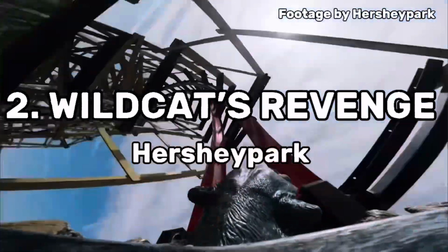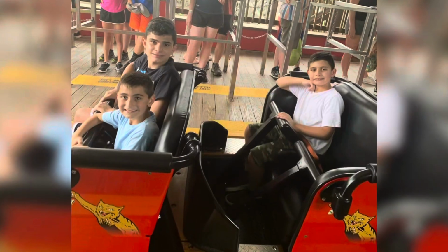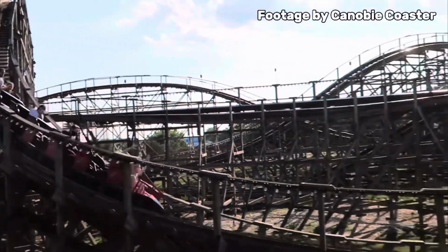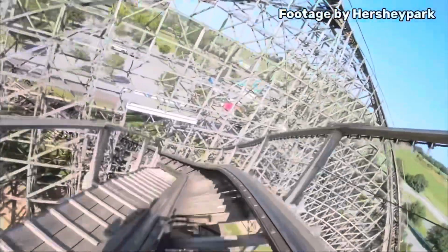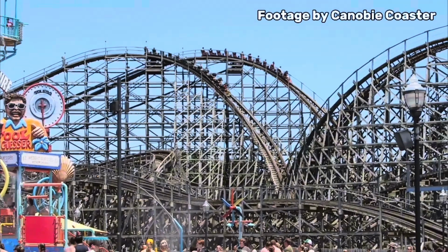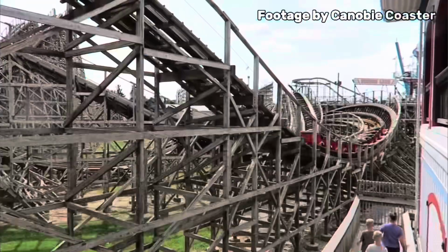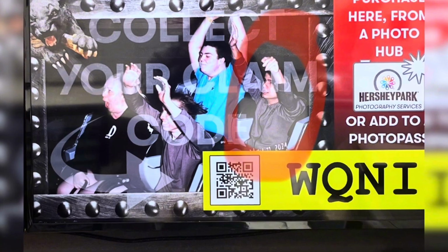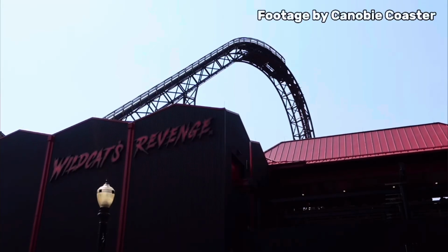Number 2 is Wildcat's Revenge at Hersheypark. I actually got to ride the original Wildcat before it got converted into an RMC. And while it wasn't as rough as I expected, I felt like the layout didn't really do a whole lot. And besides, the neighboring Lightning Racer was much better and much more popular. So when I heard this was getting RMC'd, I was hyped. I had high expectations, but somehow this ride exceeded those expectations.